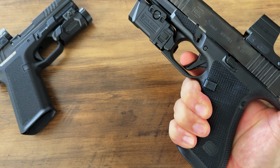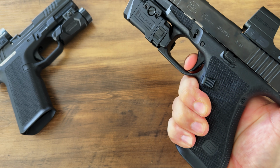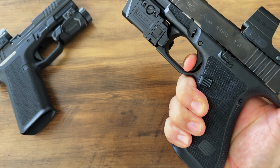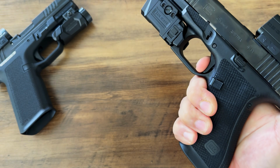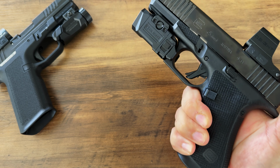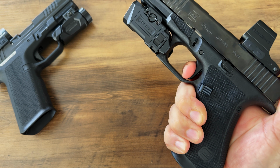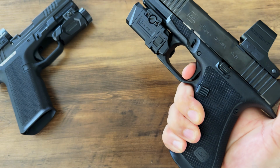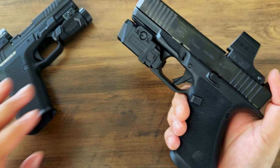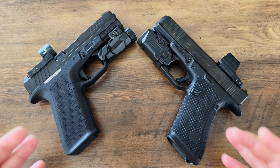And here is the 45. Now this one has a little bit more resistance to the trigger. Similar feel, a little creep there, and then a good break. And the reset on the 45, I do prefer the reset on this one. It's more tactile. It feels a little more positive. Let's check that out one more time here. Yeah, I do prefer it on this one, at least dry firing them both side by side, but we're going to take these out to the range.